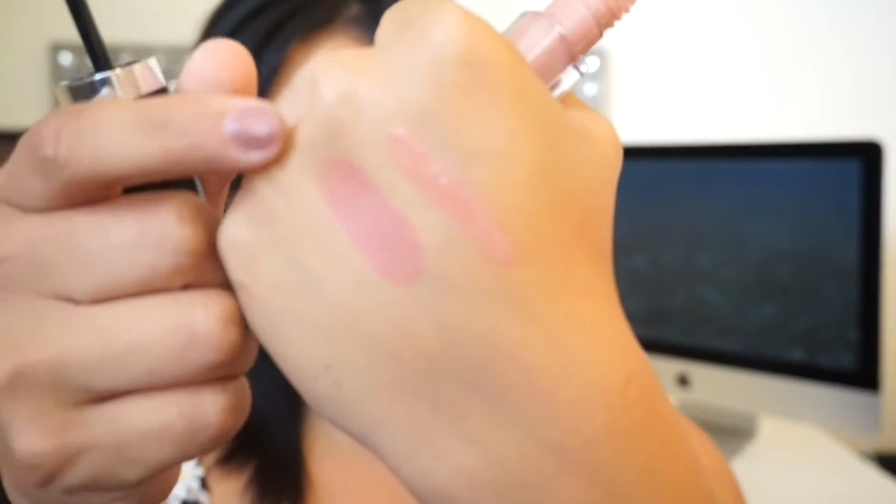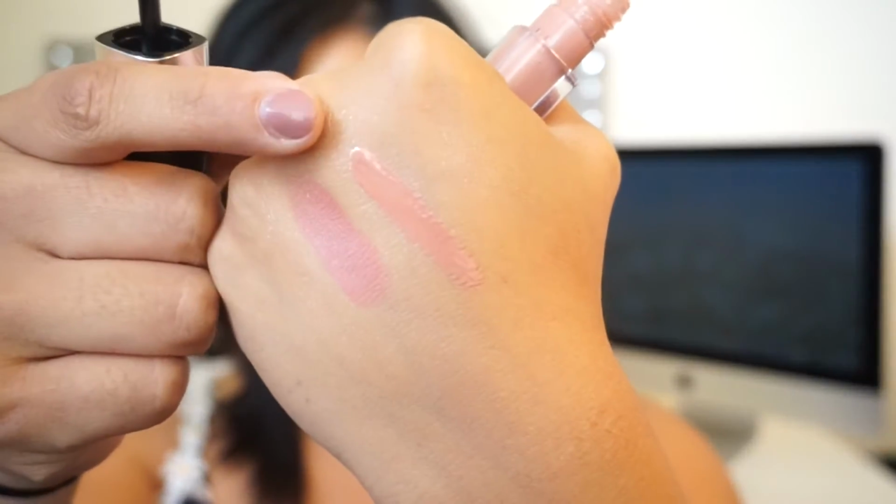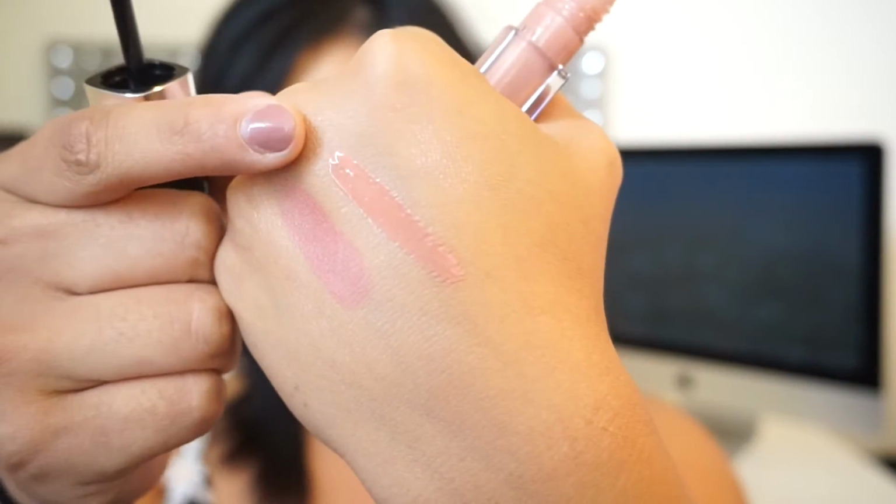I'll place how it's spelled on the screen somewhere, but it's just a pinky nude color. It's so beautiful. I love it so much, and it really does complement the Marc Jacobs Sugar Sugar because it does have a slight sheen to it, not too much like the Kylie Cosmetic glosses, but with this lip gloss I just think it's the perfect combo. So right here is the lipstick, and then here is Marc Jacobs Sugar Sugar.